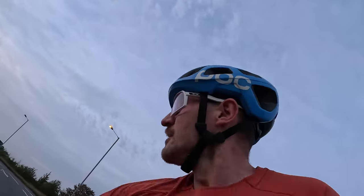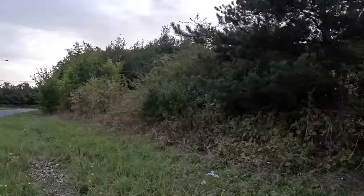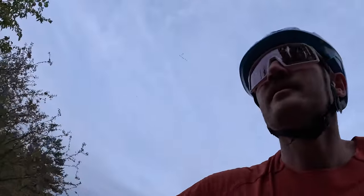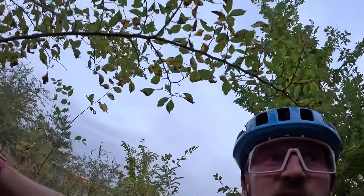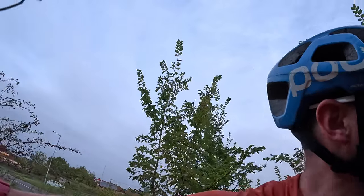Got a gap. Got to try and find a way in now. Right, this looks kind of promising. I suppose I just got to go for it. Majorly overgrown.